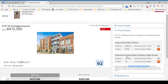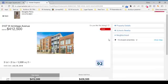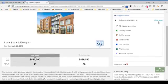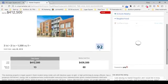Okay, the next thing that we want to do is look at some of the neighborhood amenities. So your home is more than just the 4 walls you live within. It also includes shops, restaurants, bars, parks, organizations. So let's take a look at some of those. Okay, so we can either view them in a list or we can display them on a map. For some reason the map functionality is down. That should be up shortly, but you can certainly see things in a list.